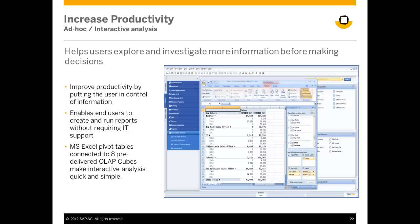This interactive analysis is about helping you to increase your productivity. It's about helping your users explore and investigate more information before making decisions. And you can see from this screenshot, we're using that pivot table functionality in Microsoft Excel, and it helps to improve productivity by putting your users in control of the information. Enables your end users to create and run reports without requiring IT support. And it's built on Microsoft Excel pivot tables that are connected to 8 pre-delivered online analytical processing cubes, which make interactive analysis quick and simple.